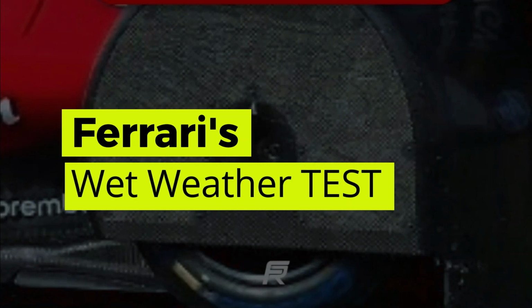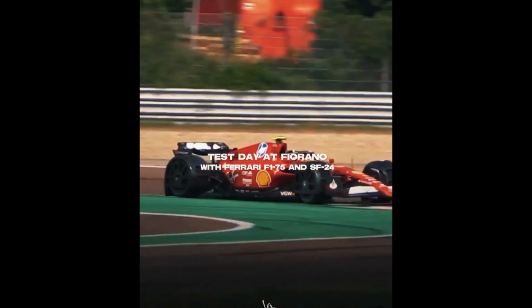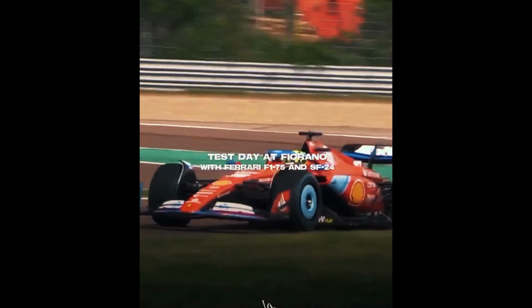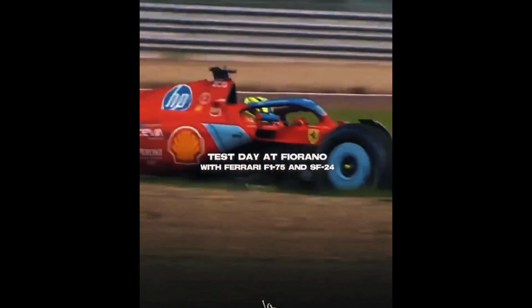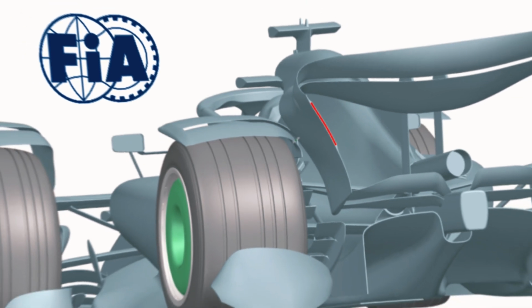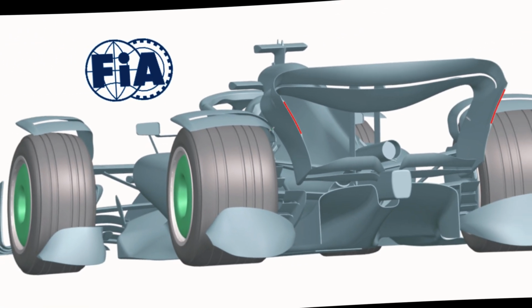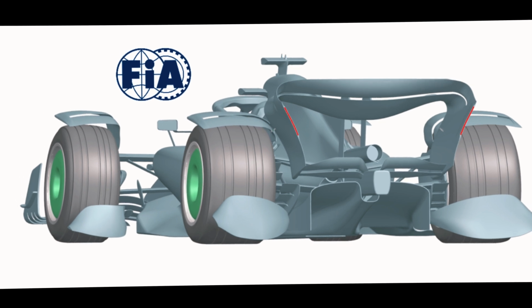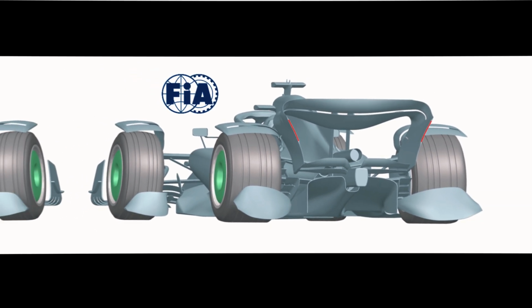Ferrari's wet weather tests. Charles Leclerc's junior brother, Arthur Leclerc, as well as British sensation Oliver Bearman, tested the FIA's second iteration of their spray guard design. Front Lockout had reported last year that FIA tested the first version of the spray guard, but the desired effect could not be achieved as the car was still difficult to follow.